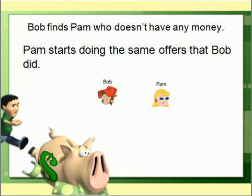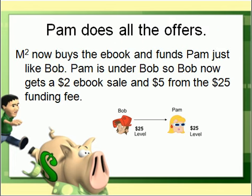Bob finds Pam. Pam doesn't have any money either. So Pam starts doing the offers in the freebie site just like Bob. When Pam has completed all the offers, M Squared's going to buy Pam's ebook and fund Pam like Bob. Now Pam is under Bob, so Bob gets the $2 book sale and he gets the $5 from the $25 fee that we paid for Pam.